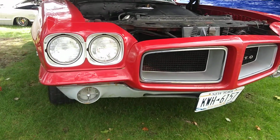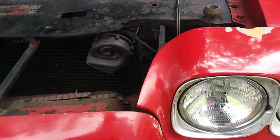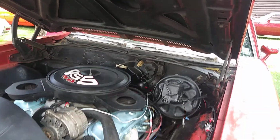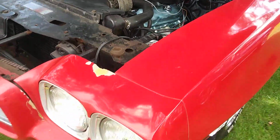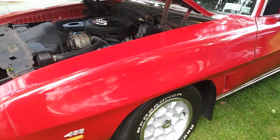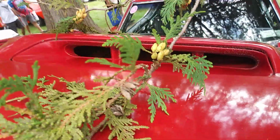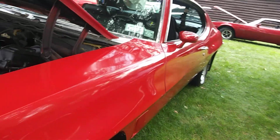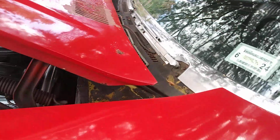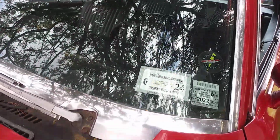But what we have here is, this is not restored either. You see a lot of cracks in the fiberglass, cracks up here. Most likely engine looks like it's been rebuilt. This is 455 high output. It's got air induction on the hood here. See that? Yeah. Well, paint's flaking off the hood, but well.